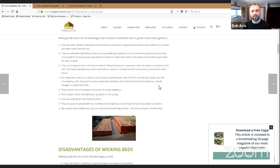They can be placed close to the house without risk of flooding your basement. And this is a really big advantage that I harp on a lot. You want to be really cautious about putting gardens too close to the house in case you're going to create damage around the foundation. No evaporation means no salting of the soil. So that's really important if you're using high mineral water. Preferably you're not using high mineral water. Preferably you're using rainwater that's stored in a rain tank. But you're going to have less salting of soil when you do use water that has a little bit more minerals because you have less evapotranspiration.